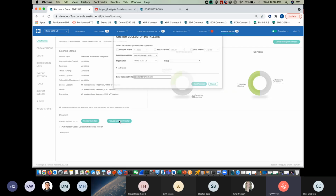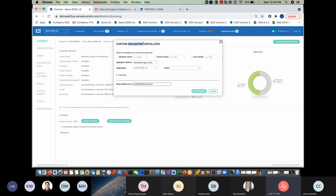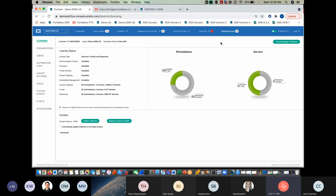We'll go through and build the collector. The collector is just the agent that we install on your endpoints; we call it a collector. Windows, Mac, Linux, put in your email address, and we'll send you a link that has 32-bit and 64-bit installers. You'll push that out on your machines. For Windows, it's an MSI, so you push it out using group policy or SCCM. The user sees a green dot on their machine, EDR is now running. So it's very, very easy and quick to install.